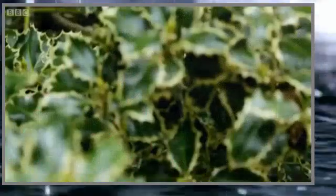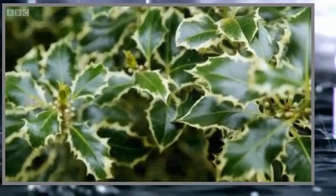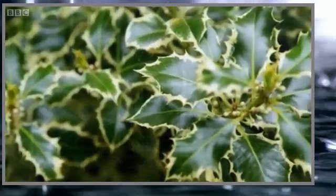Trees, shrubs and hedges provide great nesting opportunities for birds. Take this holly behind me. It's perfect. It's evergreen, so there's cover all year round. Later in the year, there's berries for food. And with those prickly leaves, there's protection from predators.